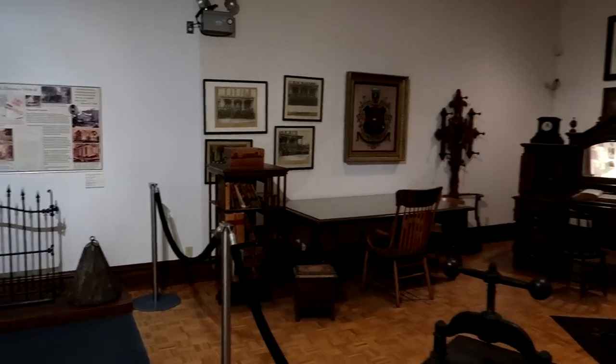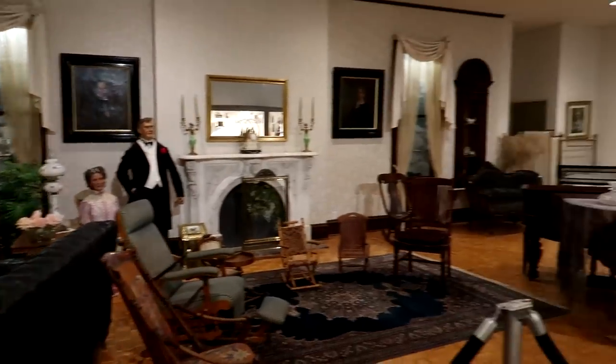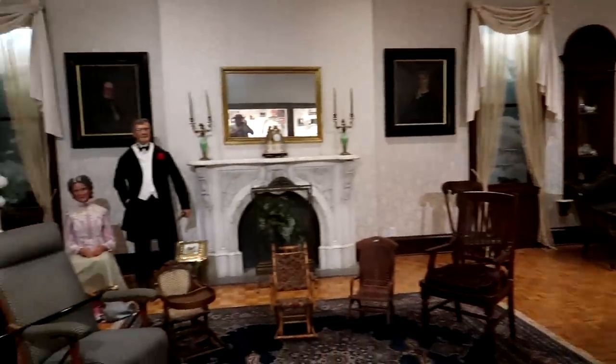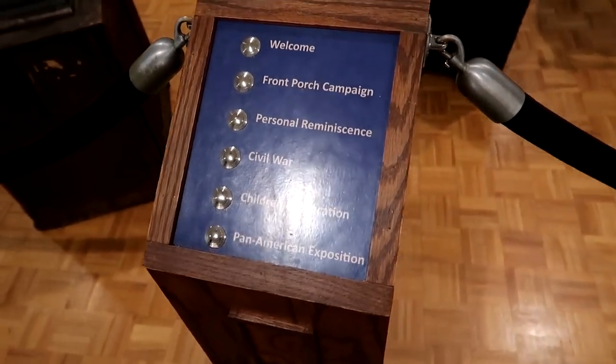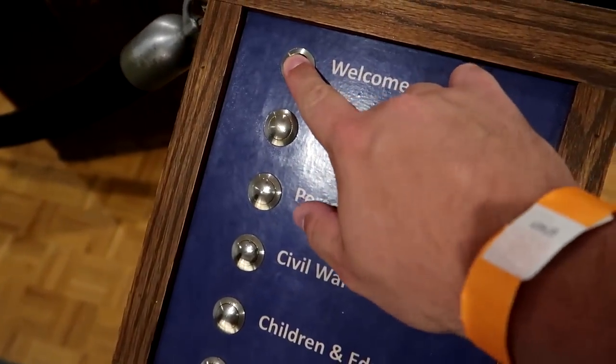Now here is the McKinley room. A lot of personal artifacts, furniture of President McKinley. And looks like we have a McKinley robot back there. Okay, so I guess we hit this to make the McKinley robot work. Let's just get a welcome.